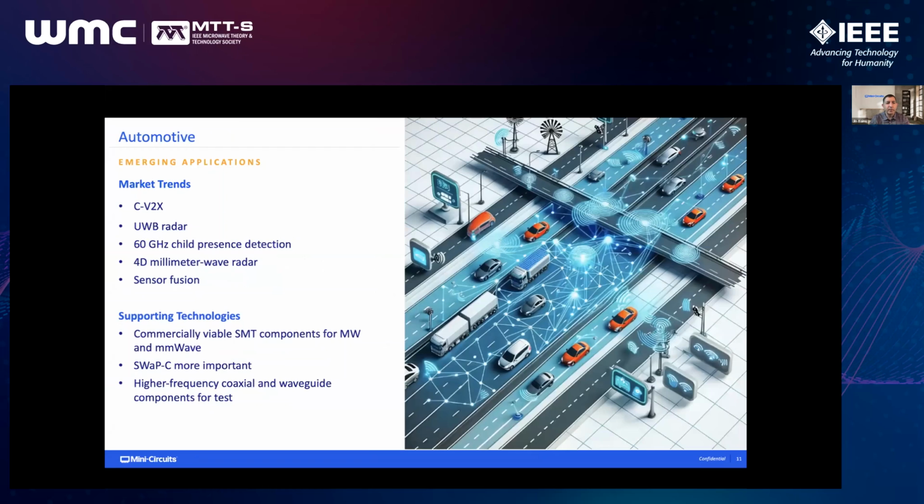So I'll move along to automotive. There's a lot of connectivity in the cars, outside the cars, with the infrastructure around it. All of this is wireless technology. There's a lot of really good things happening, like child presence detection using 60 gigahertz. This is where sensor fusion is occurring. As you can see on the image, there's a lot of sensors coming into play here. Again, the supporting technologies need commercially viable components. SWaP-C, which is size, weight, and power, and I'd like to put the C in there, and some do and some don't. But in this market and application, C, which is cost, becomes really important also.